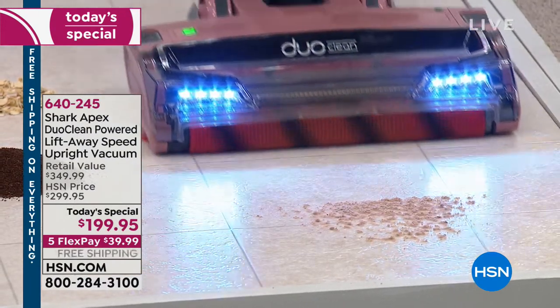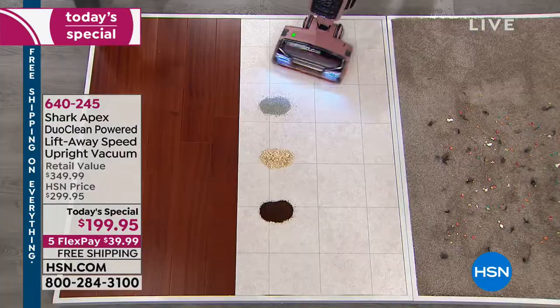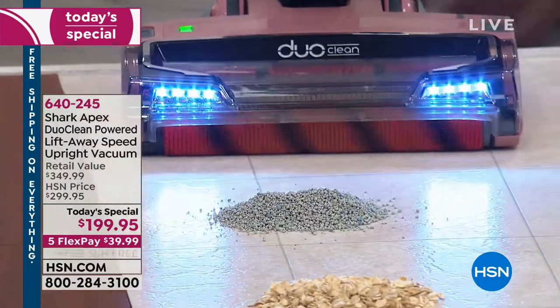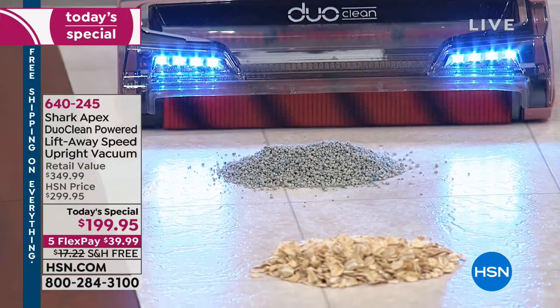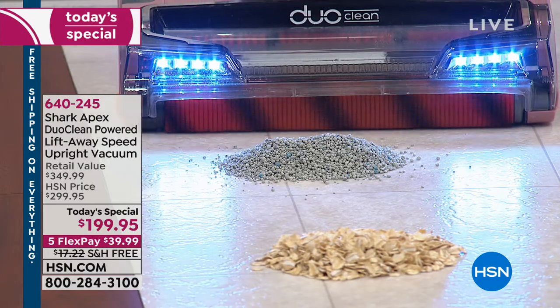That's amazing. It really is. It's like being on your hands and knees and just polishing your floor as hard as you could. And not scratching it. You really probably couldn't even do as good of a job as this brush roll rotating at this high speed, right? There's no way. Why would you anyway? Let it do the work for you.